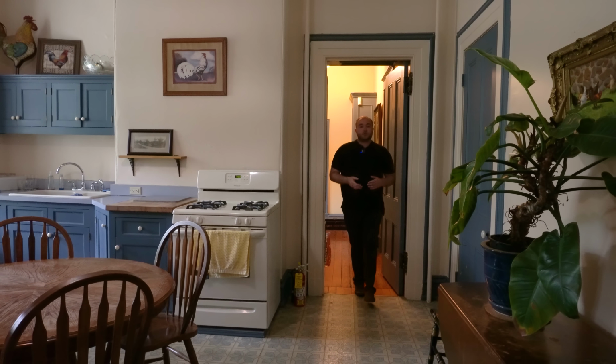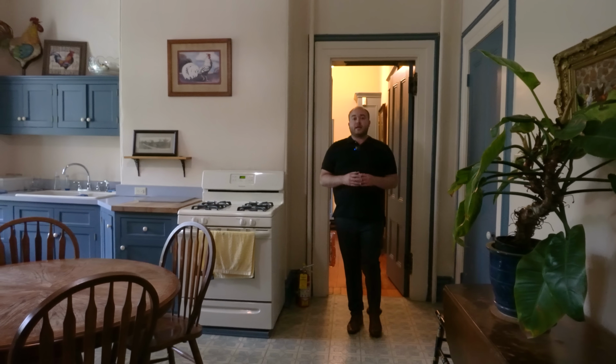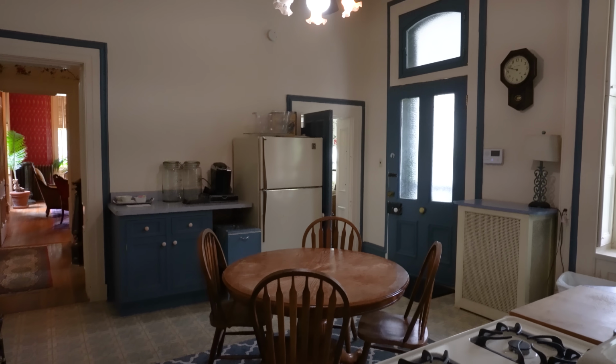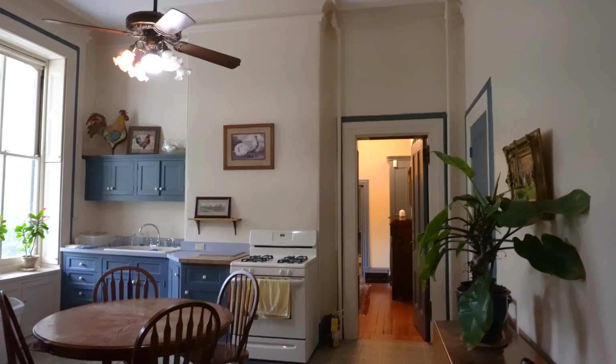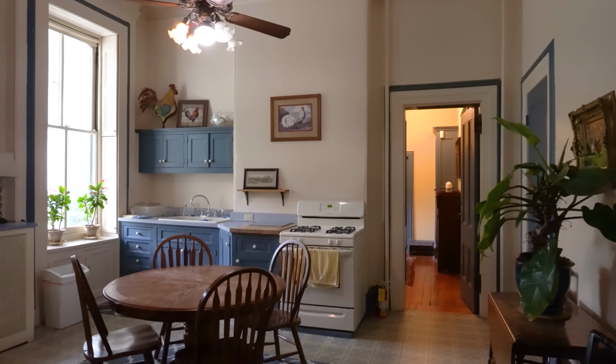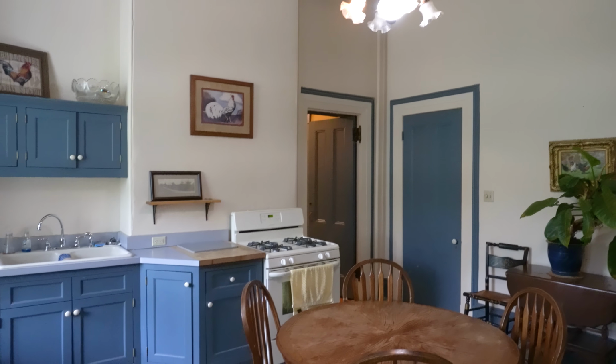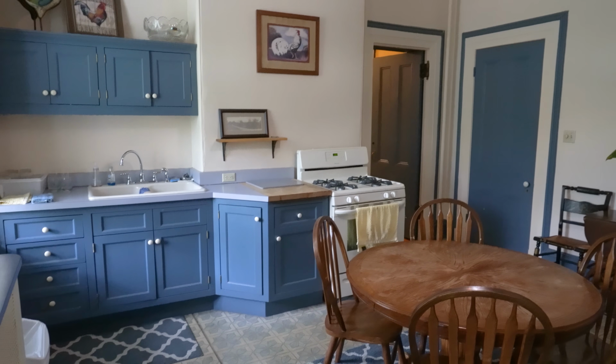Adjoined to the butler's pantry is the eat-in kitchen, and as we begin to look around this space, we can see that the cabinets, countertops, and appliances are all more modern than the period in which the house was built, and this does provide more modern amenities for the brides who prepare for their weddings in this house.